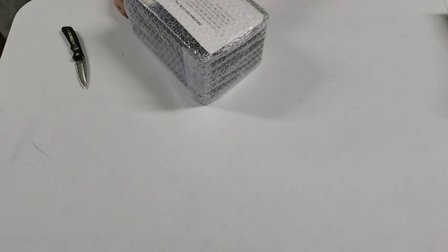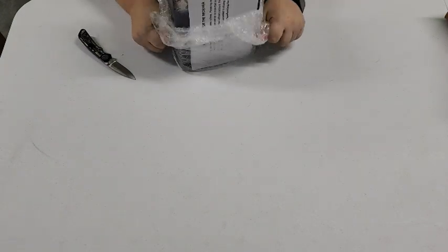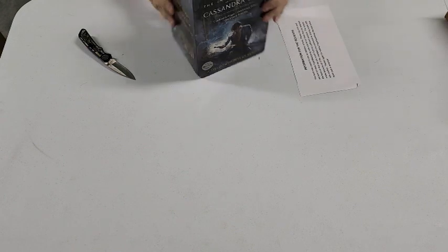They package it pretty well. They bubble wrapped it, which I appreciate. Now, if only I can get into it. Carefully cut it open. As you can see, or hear at least, we are in our storage unit today, unboxing and working on our storage.